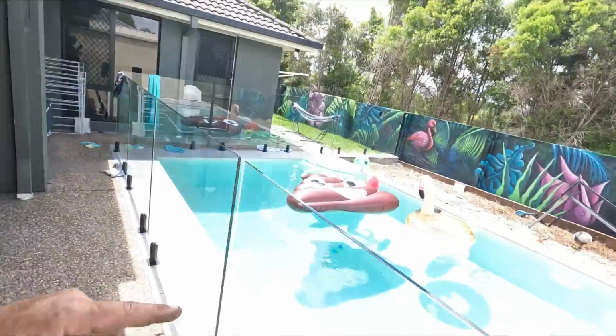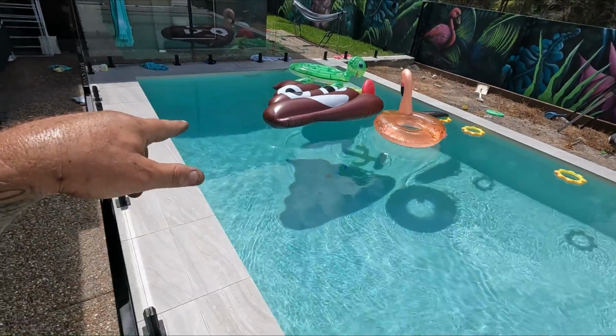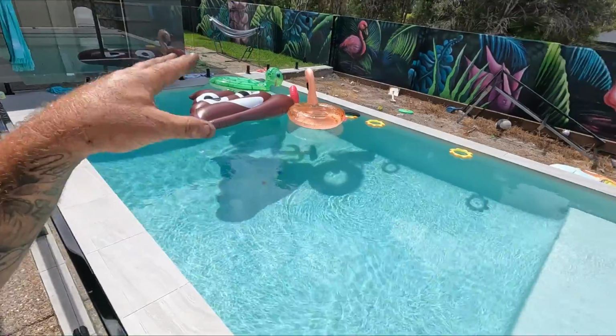On another note, guys, we had the pool get handed over and look how clear and crystal this thing is now. It's going through all of its processes and what it needs to do now, but we're very happy with this setup, man. It's a killer setup and I'm pumped.